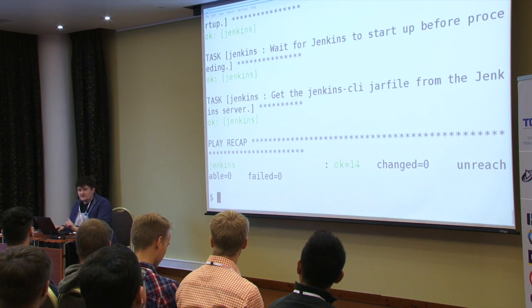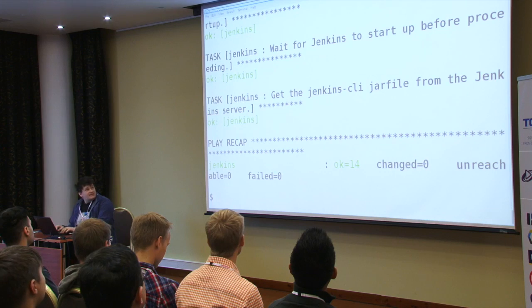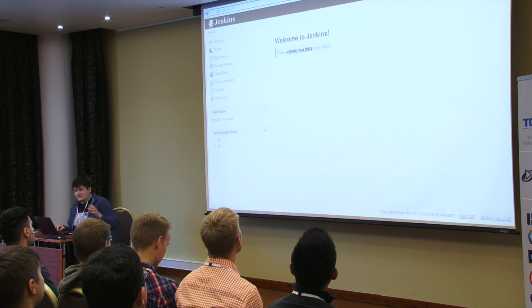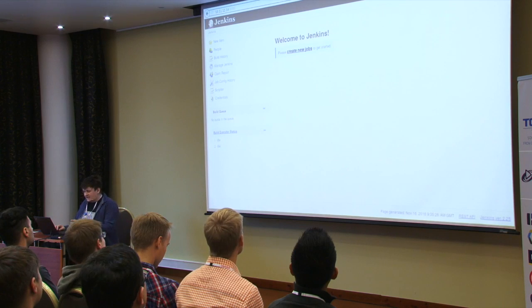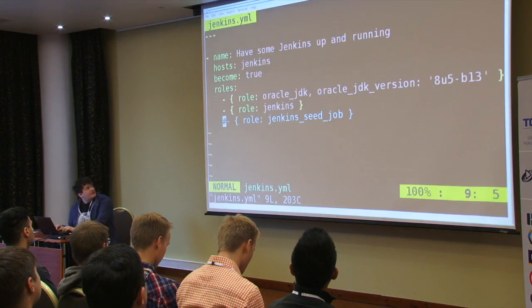So what we have here, I cheated a bit because there's a Jenkins instance running. I created it before because last time I was doing the demo, it took forever to download the JDK. So I have a Jenkins instance running. It's an empty Jenkins instance with a configured admin user and credentials and stuff like that. So let me create a seed job.